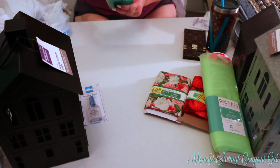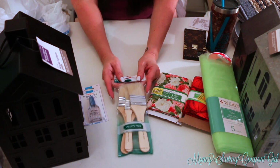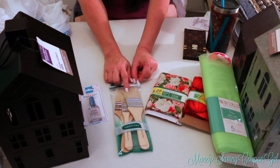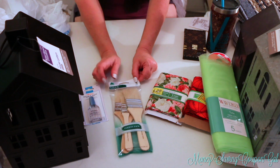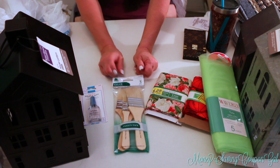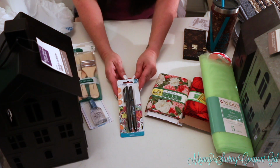I picked up some of these value pack brushes, and they're 3 pieces. Let's see, it's 1 inch, 2 inch, and 3 inch brushes. I like to use these when I'm stippling on my tumblers or whatever. I'm thinking of maybe cutting them down to see if I can get a stiffer brush. I was trying to find something stiff, but I couldn't find anything, so I think this is the closest that I'm going to get.